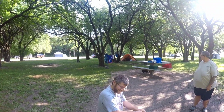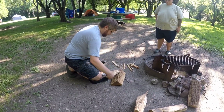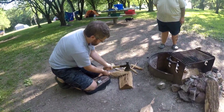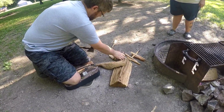Well, folks, Lucas came. His tent's right over there. I'll show it to you guys in a minute. But he's going to get our fire going for dinner tonight, because we're having pork chops and we have no kindling, except for, well, he did bring some fat wood. Well, that worked.